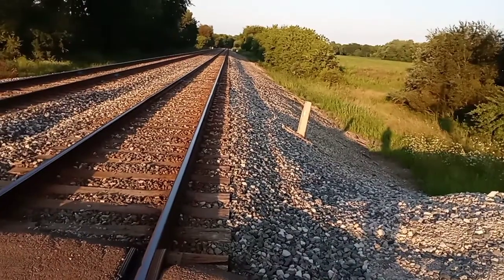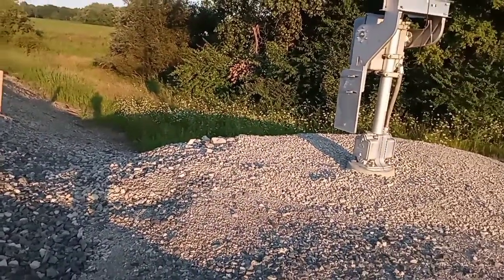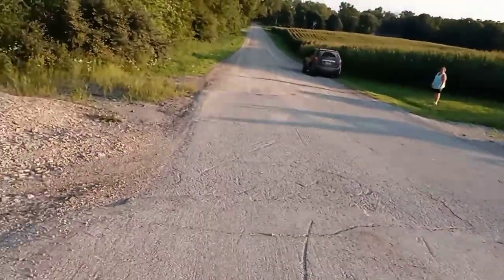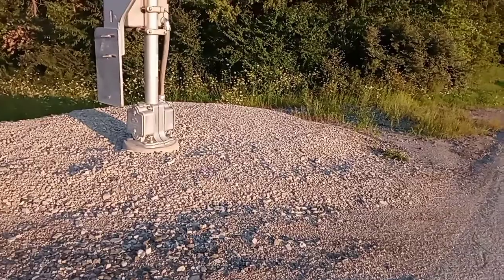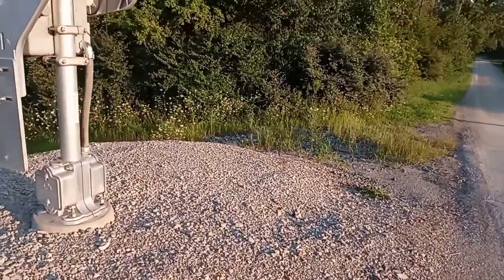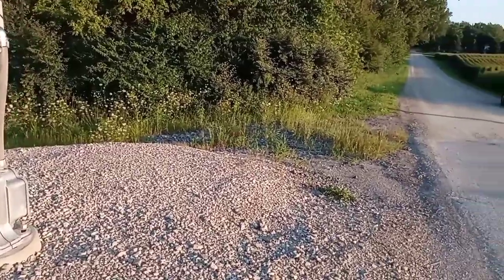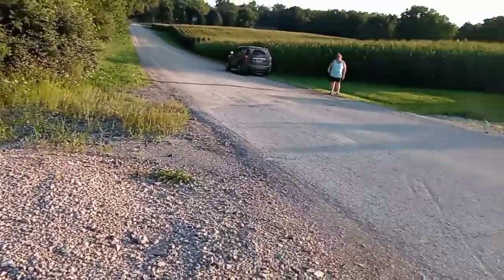Well, there you have it. I believe that was all of the westbound for today, folks. Thank you to nobody for posting in any train group for these updates.